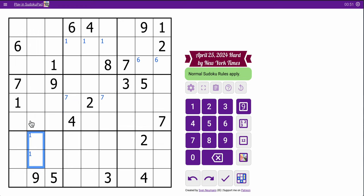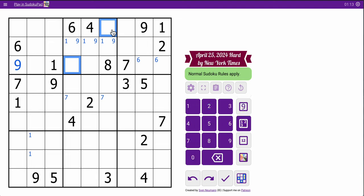Vertical scanning, oh, 9 is actually placed in box 1. I've got three 9s looking into it. Place the 9 in one of those three, so this is 1, 9 and something. Actually, 2 can't go here or here, so 2 must go in one of those two in box 2. Okay, what else can I do?